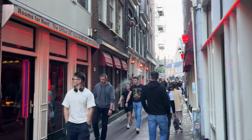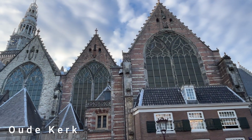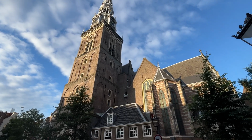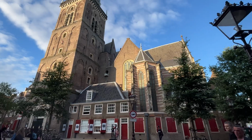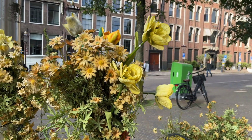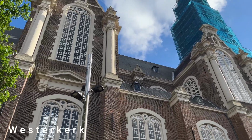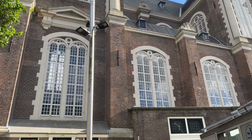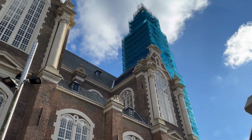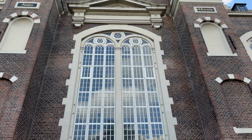In the Red Light District, you can visit the 13th century Oude Kerk, Amsterdam's oldest church and a remarkable example of Gothic architecture with its stunning stained glass windows and historic significance. In the Jordaan district, right next to Anne Frank House, you can visit the 17th century Westerkerk with its impressive 85-meter high tower. This church is best known as the burial place of Rembrandt van Rijn, a Dutch Golden Age painter and one of the greatest visual artists in the history of art.